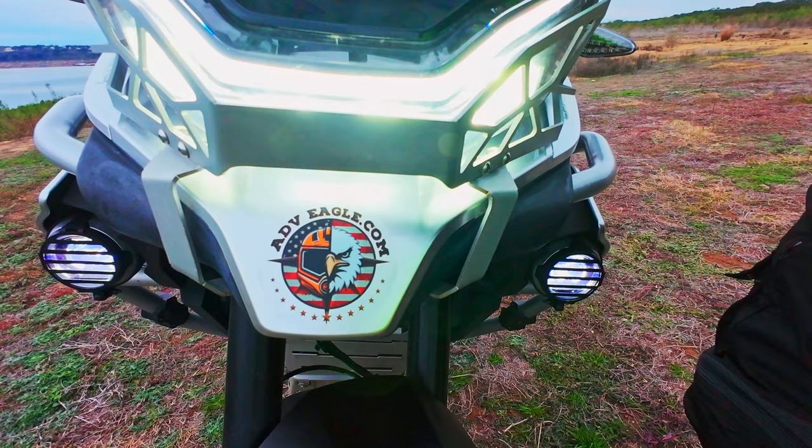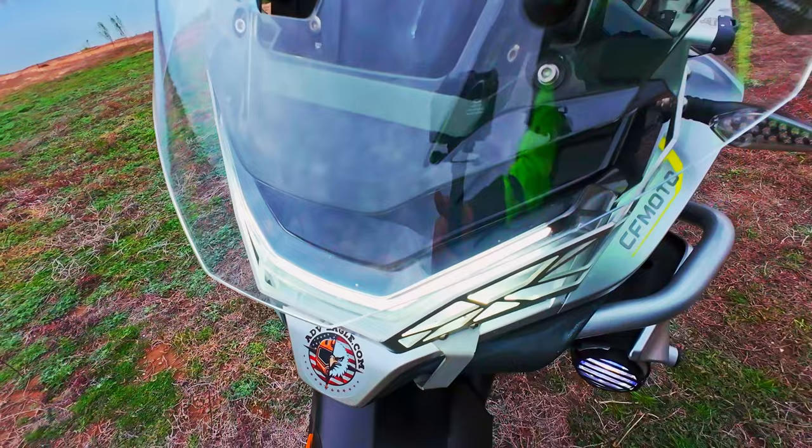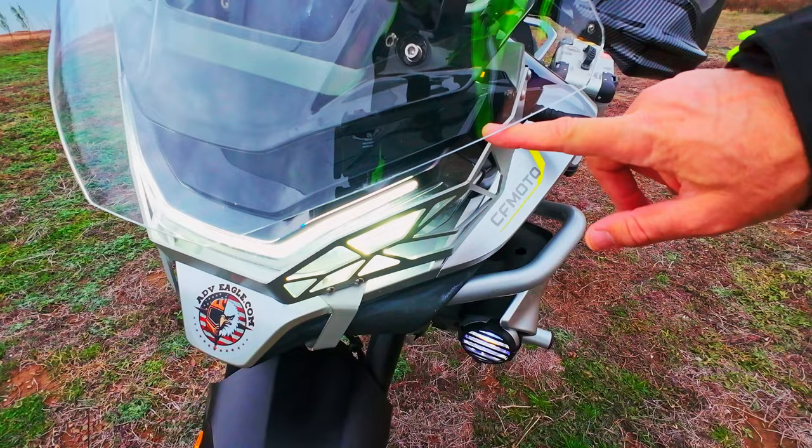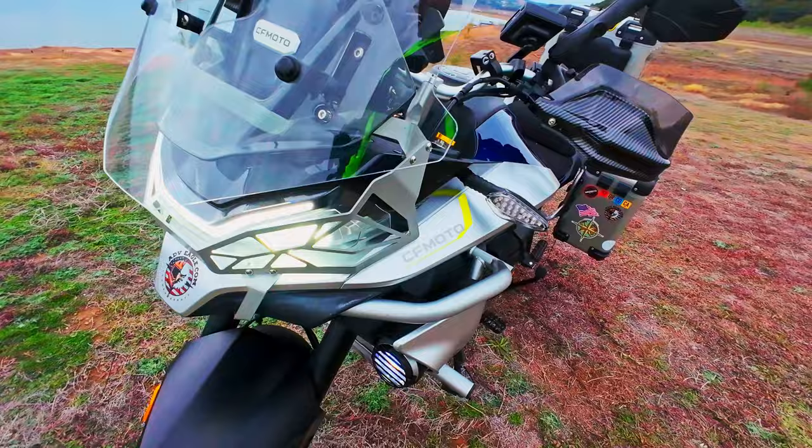I don't know how CFMOTO missed that. That's a made in China moment for me. Unbelievable. But the headlight guard itself is great. It wasn't too hard to install. And again, it looks beautiful. But the hate part that I have with that is the high beam blocking.